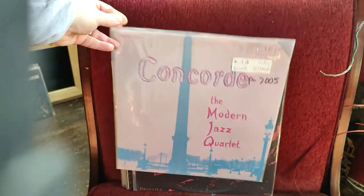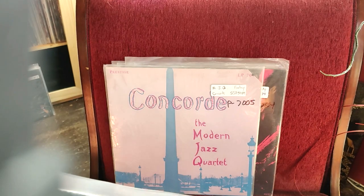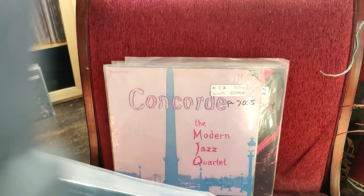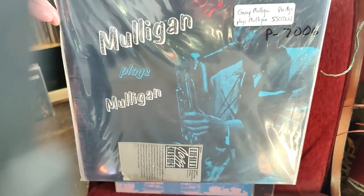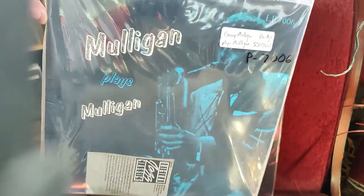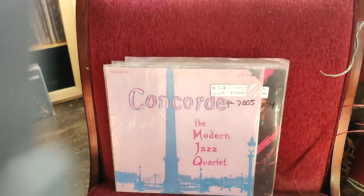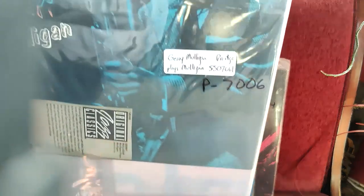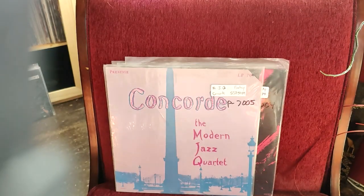And by the time they come here to Prestige, they have that modern lineup in place, and they're kind of starting to do that crossover third stream with European traditional sounds blended in with the sounds of jazz. Mulligan plays Mulligan. Now, of course, Jerry was one of the great composers and arrangers of this era. That's 7006. A nice album cover on that. You can see his face there when he was a young man, sans the beard, which he became quite famous for later on in his career.